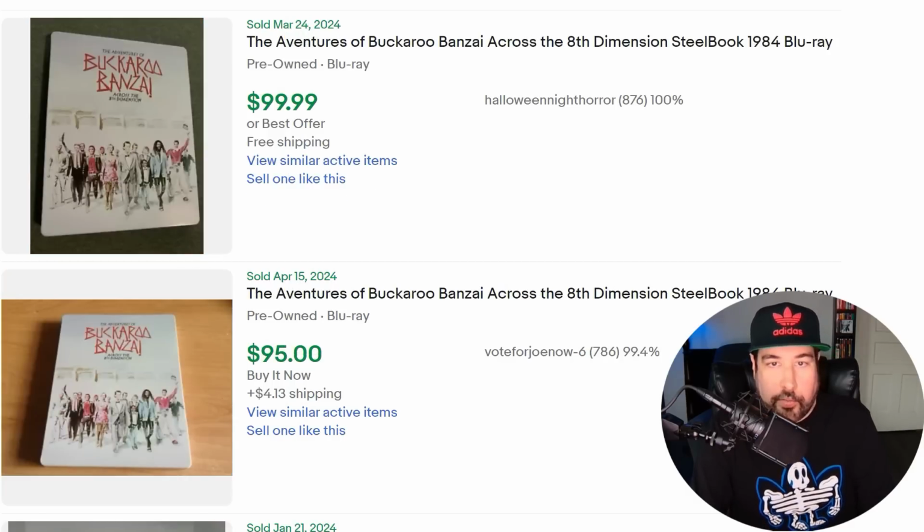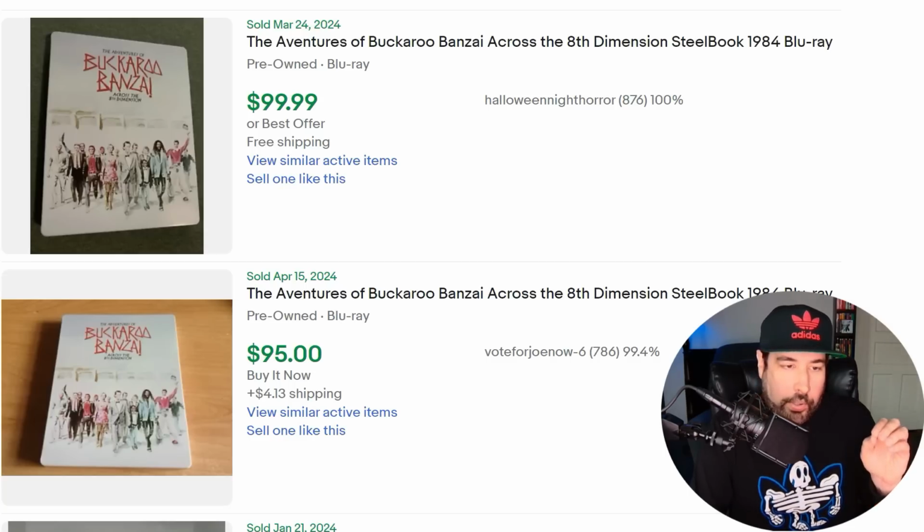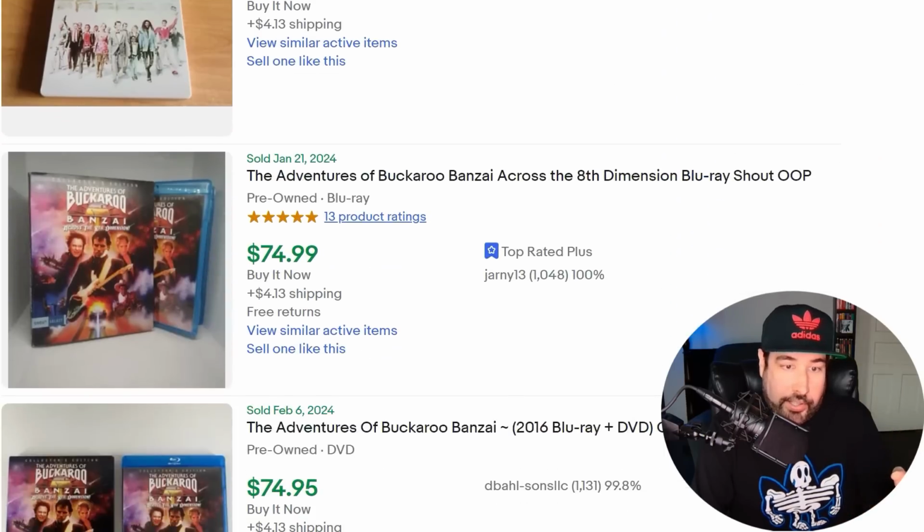The Adventures of Buckaroo Banzai Across the Eighth Dimension. This is one that's Steelbook. I wanted to put this in here so I could have a reason to talk about Steelbooks. A lot of the Steelbooks are going to be worth more than the original. As you can see, the Steelbook has a different cover. The case is actually steel.